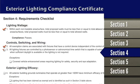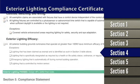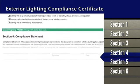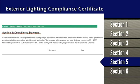Each item has a checkbox which should be checked, indicating that the item is present or marked not applicable for the project. The very end of Section 4 denotes whether the exterior lighting passes or fails. Section 5 is the compliance statement, which states the proposed exterior lighting design represented in this document is consistent with the building plans, specifications, and other calculations submitted with this permit application. This statement should be signed and dated by an appropriate member of the design and construction team.